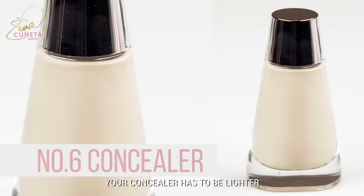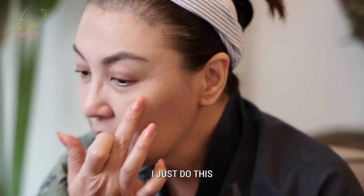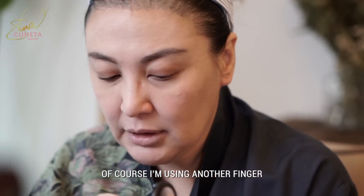Your concealer has to be lighter. One shade lighter than your skin tone, okay? This is a MAC concealer. I just do this. Try to blend it well. Of course, I'm using another finger.